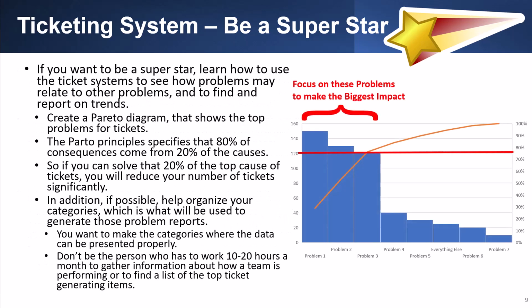If you want to be a superstar, learn how to use the ticket systems to see how problems may relate to other problems and to find and report on trends. Create a Pareto diagram that shows the top problems for tickets. The Pareto principle specifies that 80% of consequences come from 20% of the causes. So if you can solve the 20% of the top cause of tickets, you'll reduce your number of tickets significantly.